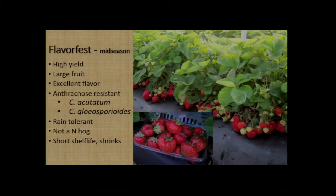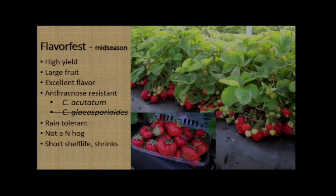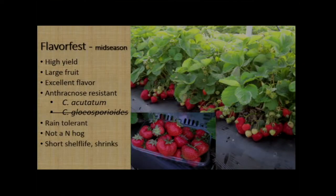So as I keep saying, Flavor Fest is doing pretty well in these taste panels, and of course that made us really happy. This was all blind, by the way. These panelists didn't know what they were tasting. You were suggesting maybe Early Glow's fruit is too small. If you want to try a little bit, Early Glow's an early season. Flavor Fest is a mid-season, so you could extend your season a little bit there. And then Flavor Fest has really large fruit and extremely high yield. These were grown in plasticulture.